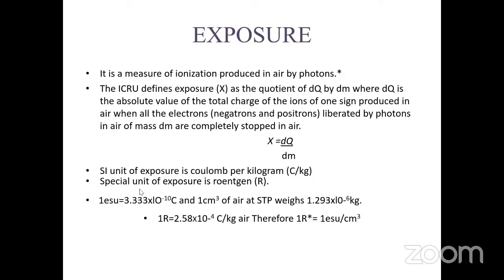Now we will talk about exposure. Exposure is a very old and very basic quantity of a radiation field, and it is the amount of radiation as measured in the initial days. As we know, X-rays and gamma rays cause ionization and produce ions. The number of charged particles produced by ionization is directly proportional to the radiation. So the term exposure refers to the radiation quantity measured in terms of ionization in air in a small volume around a point. So it is a measure of ionization produced in air by photons. It is a very important point. This is only valid for photons.